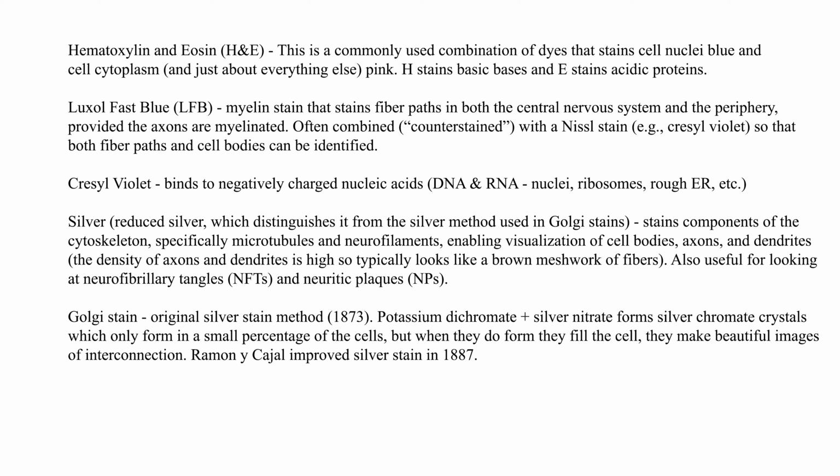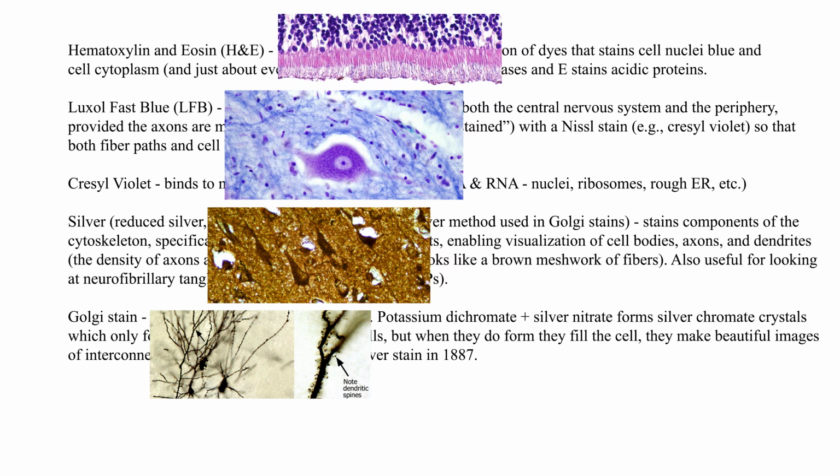And as you sketch this, you can combine different slices so that these few neurons that happen to stain with the silver stain, you can put it all together in a single drawing and make a really nice image. So Ramon y Cajal improved that silver stain a few years after Golgi, like I talked about. Now here's an example of each of those stains, just so you can see it. Don't worry about identifying anything here. We'll talk about all this later, but this at least lets you get a sense of what each dye and dye combination look like.